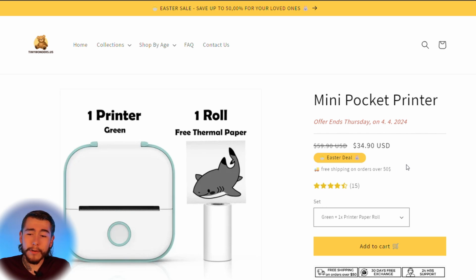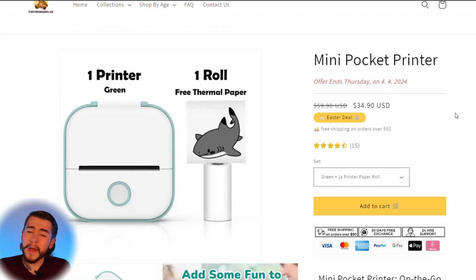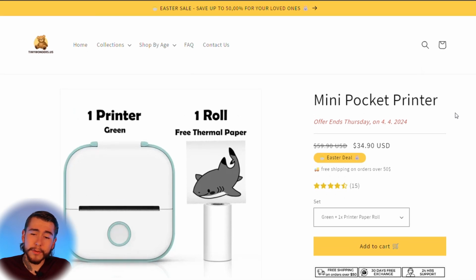So this is a decent offer, just a discounted rate. Many dropshipping stores already use this, so it's not as strong as other offers. On top of testing different products, it's really good to test multiple offers for the same product to see which one resonates with your target audience.